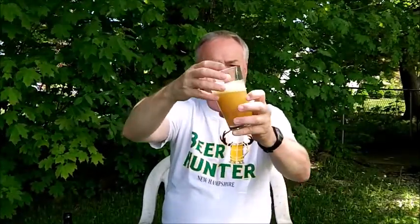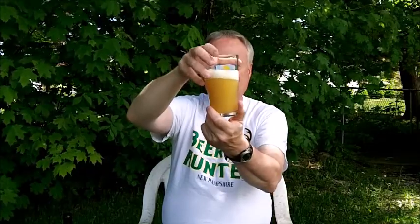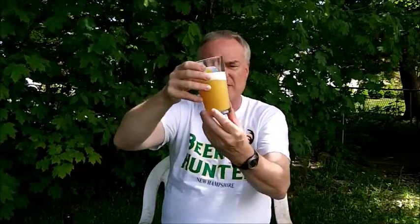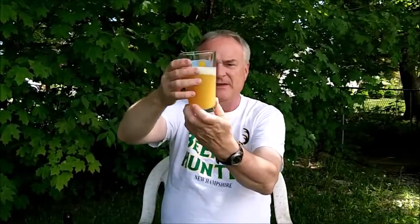Okay, take a look at this. You can see it's got a pretty dense looking, murky looking kind of pale yellow tone. Looks like juice has been squeezed right into it, right out of a grapefruit or something. The big foamy white head up top.